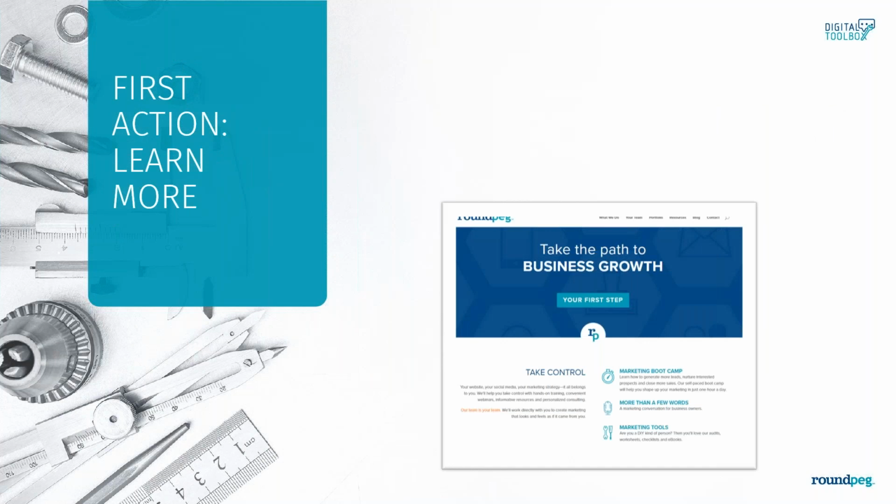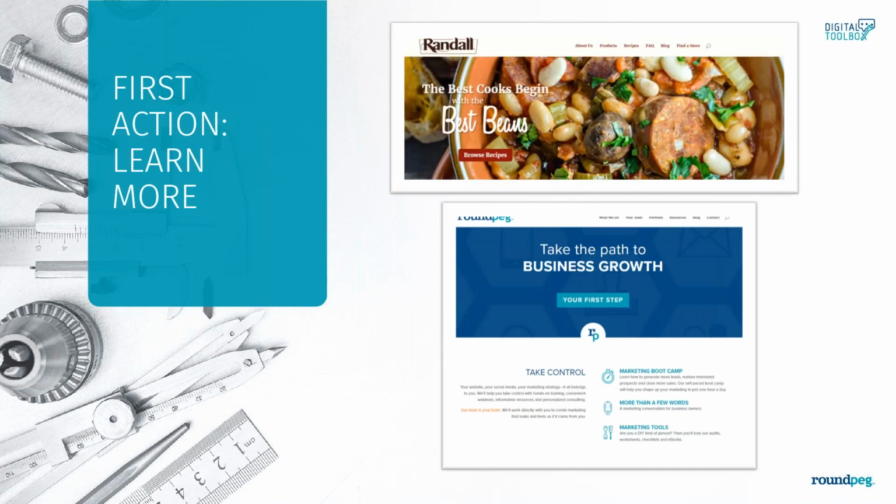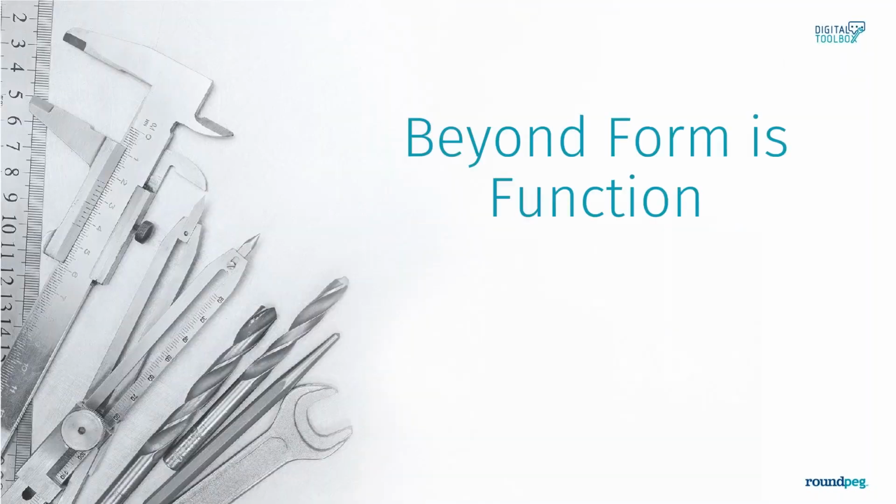Maybe you just want people to learn more. And learn more can be browsing a portfolio, looking at a process. Whatever it is, you need to think about what you want people to do first. What makes the most sense? In some businesses, it's contact us, buy now. In other instances, it's more browse, learn a little bit before you take action.